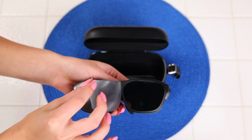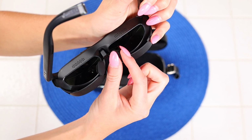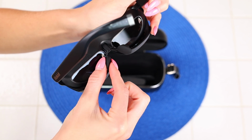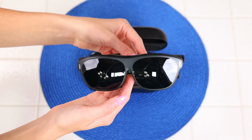I took off the plastic to show you the lens of the glasses. Now here's the nose pads that come already attached to your Rokid Max 2 AR glasses. I'm squishing them here so you can see how comfortable they would be on your face. This design would look good on anybody's face.